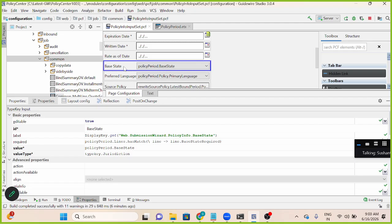Not really. So for example, this policy info set, you want to develop from scratch. If you want to develop this policy info set, but you don't know how to add these fields and what the type is, you are not aware of it. Existing screens already would be there, most of the screens would exist. So go to the existing input set, check how they have developed it, what fields they have used. By taking that as reference, you can develop your own.